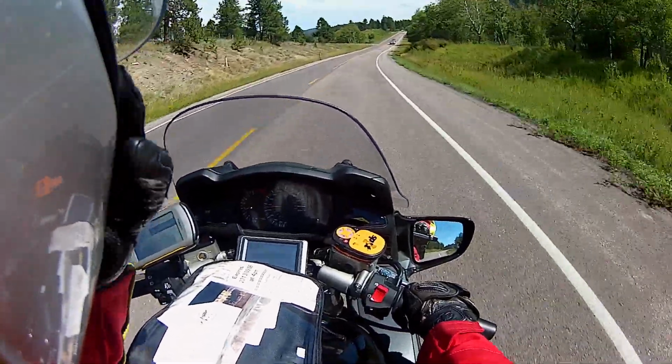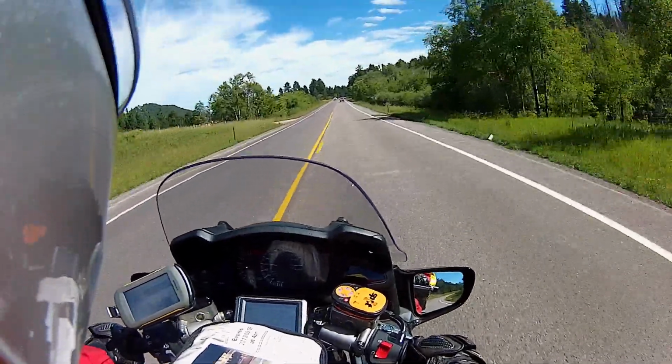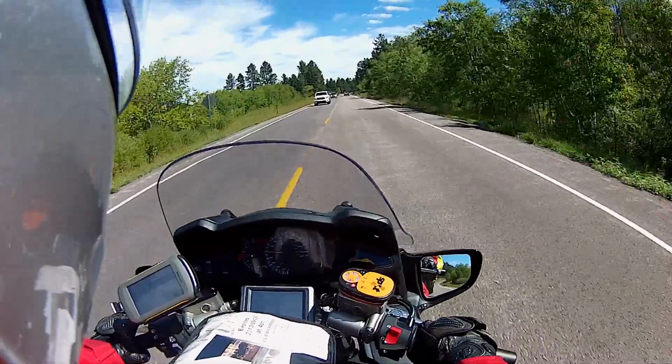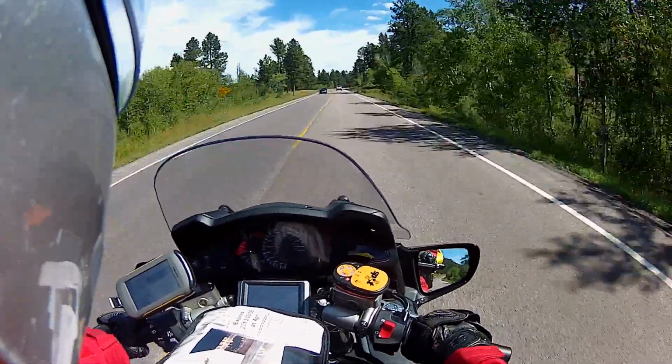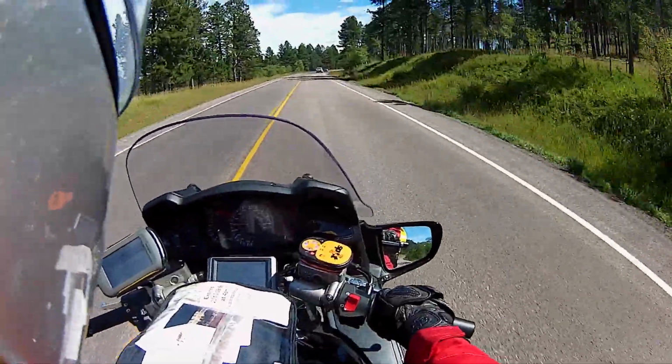I also found that with my inseam, I wasn't able to get a whole lot of weight on my feet. So backing out of a little incline, no, you've got to be careful where you park it. The other thing is if you're pulling in a roadside that's gravelly and off camber, I definitely found that a bit of a challenge.